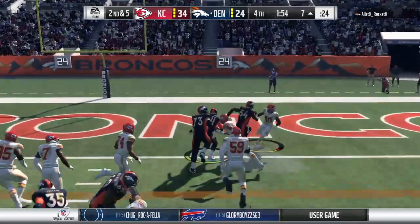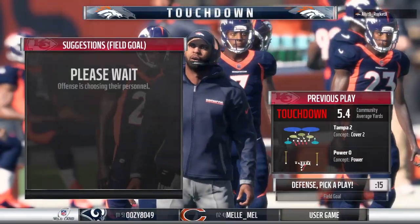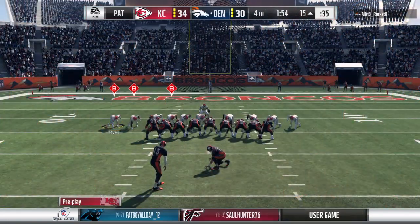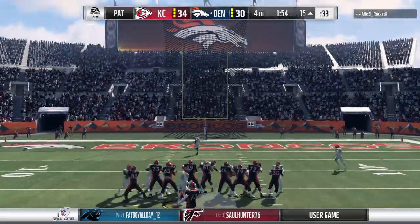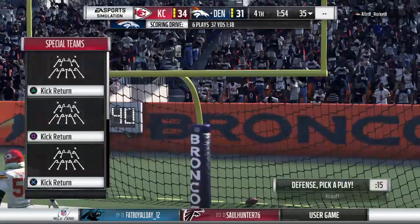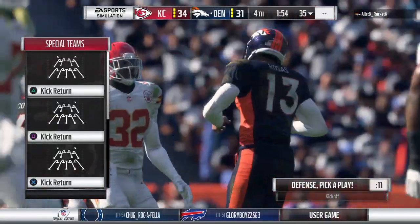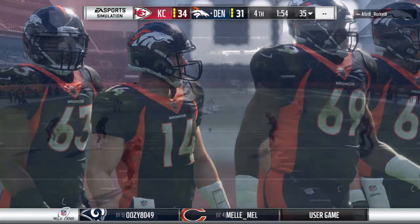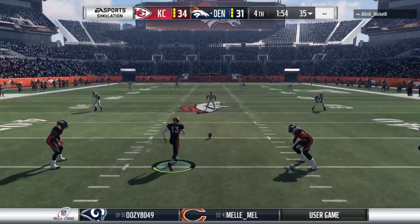Now a handoff here to his running back. And he'll take it into the end zone for a Denver score. A great play there. Taking it in from 7 yards away. And the Broncos have cut it to within a score. And the lead is down to a field goal now. Rosas now to kick this one away.